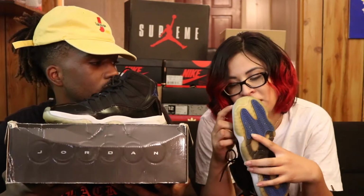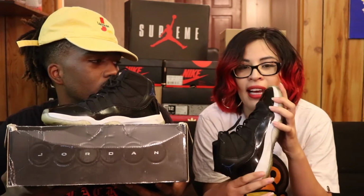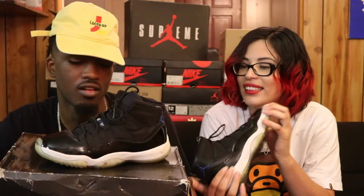Con. I don't really have a con for these, except that it's starting to have a little bit of damage on them. I used to wear them a lot. Yeah, you do got a little bit of sole separation going on over here. I mean, that's what happens. You gotta wear shoes. Shoes are meant to be worn. He's the one who stocks them forever. I wear mine. I probably got like 40 shoes I ain't never even tried on.